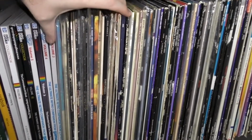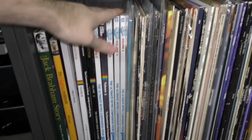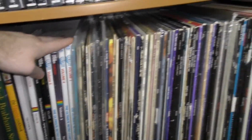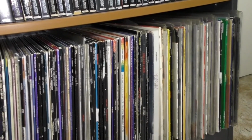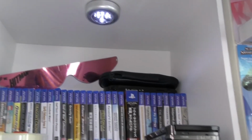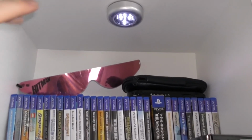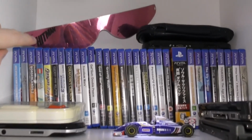Down here is a very small vinyl record collection. Here is a few retro gaming magazines. From about here onwards, they're all Laserdisc movies. Yeah, so this is where it gets really rough in my collection because space and storage is a problem. Up here I've got the Hitman glasses from the wrestling days.